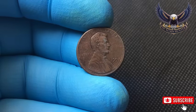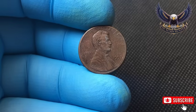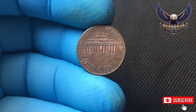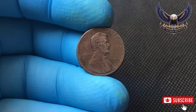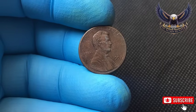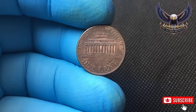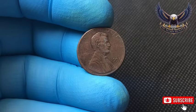Let's set the scene for 1997, a year that, on the surface, seemed like just another routine production cycle at the Philadelphia Mint. Billions of Lincoln Memorial cents were being struck that year, coins destined for everyday transactions across the entire country. Modern minting technology by 1997 was highly refined, with computerized quality control systems specifically designed to catch and reject exactly the kinds of anomalies that plagued mint production in earlier decades. And yet, despite all of that technological precision, a small number of dies at the Philadelphia facility that year developed an extraordinarily rare and complex flaw that somehow slipped through every layer of modern quality control entirely undetected.